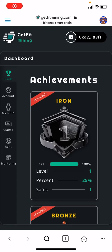Good day, everyone. Today I'm showing you the back office of GETFIT Mining, where you get paid to move, whether that's walking, running, whatever it may be, getting paid to move.